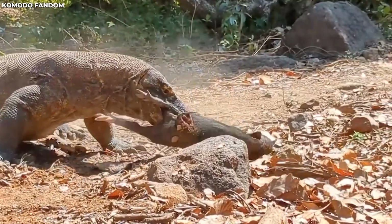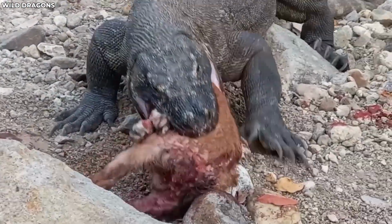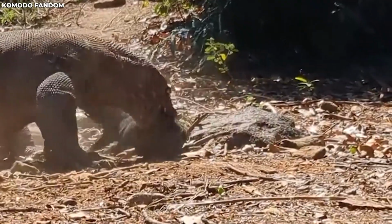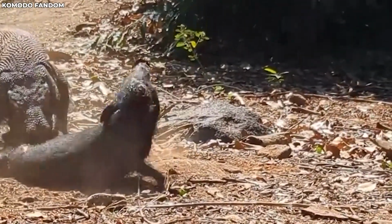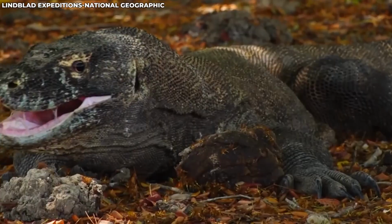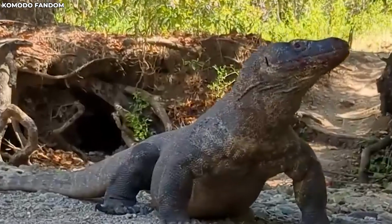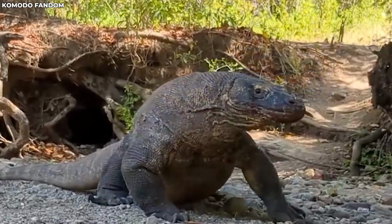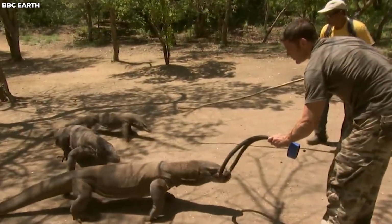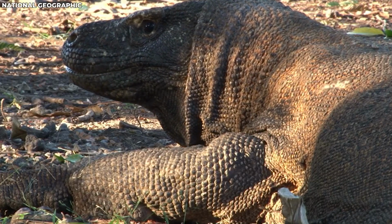They have a unique social structure as well. While they are solitary animals except during the breeding season, they are known to be tolerant of each other's presence, especially around food sources. This allows them to coexist in the same area without engaging in territorial disputes. Moreover, their size and strength also act as a deterrent against potential predators. Adult Komodo dragons have few natural enemies due to their intimidating size and powerful bite.